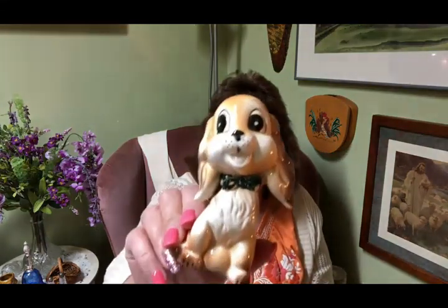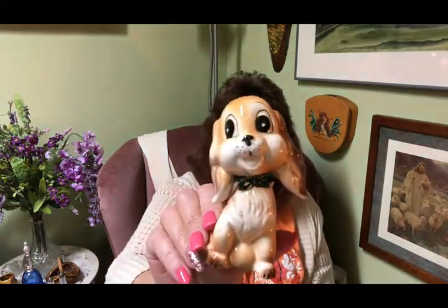Commodore Japan. So you know he's a vintage piece. And I'm just going to tuck him in somewhere on one of my shelves.